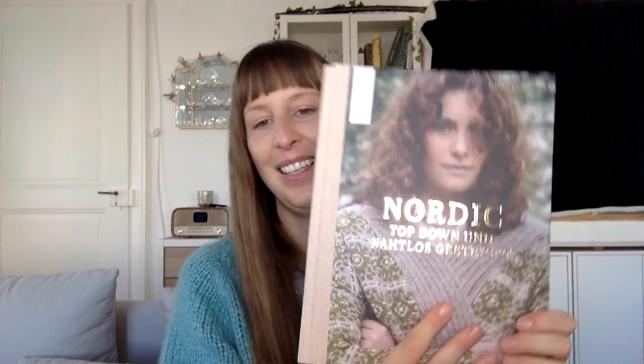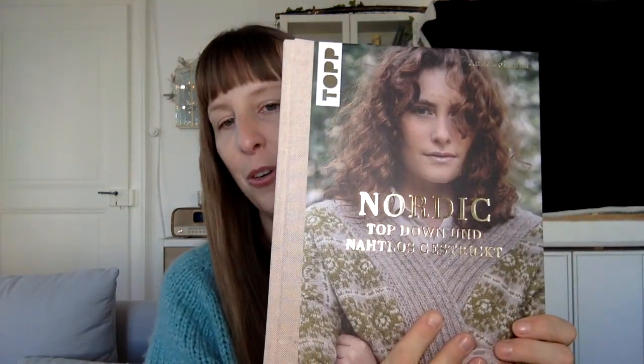And you also have some hats and mitts and socks and a headband, so there are other things in there too. Not much, most of this is jumpers, and I really like that the colorwork patterns are really not that complicated. For a beginner jumper knitter, I would totally recommend this book, but it's only available in German.